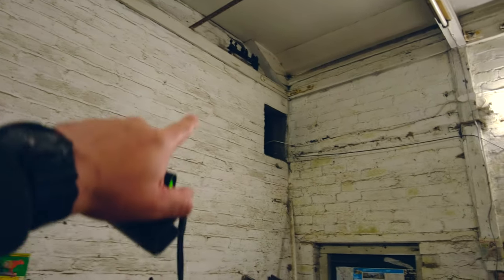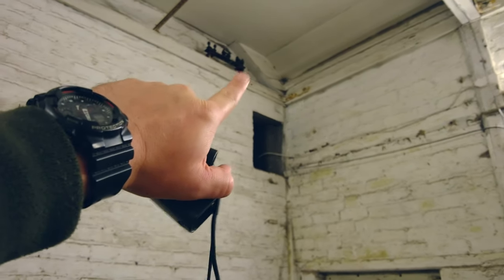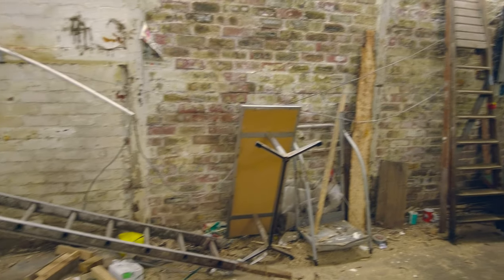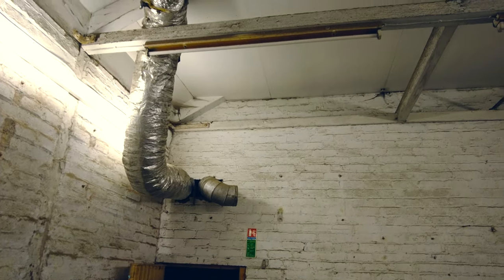I mean, there's little remnants like that up there. I don't know what that would have been connected to. If any of you can tell us what that would have been. But yeah, this is pretty much the last remnant that's going to remain of Stotts Pit. So we're pretty lucky to get in here, really, and film it before it's gone. I'm hoping to get some transitions.